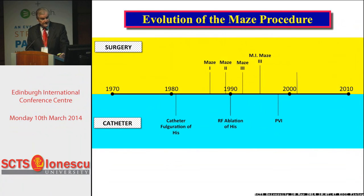So what happened after that in terms of the evolution of the Maze procedure is Ralph Damiano introduced the term Maze 4 procedure in 2002. It was called the Maze 4 because it was done with radiofrequency clamps and with cryoprobes. And it was a significant advance forward because it made the operation much quicker than it had ever been before.